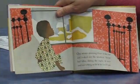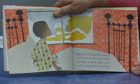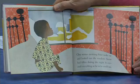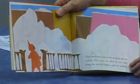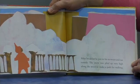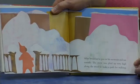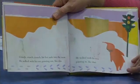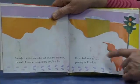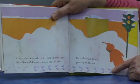One winter morning, Peter woke up and looked out the window. Snow had fallen during the night. It covered everything as far as he could see. Oh boy. After breakfast, he put on his snowsuit and ran outside. The snow was piled up very high along the street to make a path for walking. Those are big snow piles. Crunch, crunch, crunch. His feet sank into the snow. He walked with his toes pointing out like this, and then he walked with his toes pointing in like this.